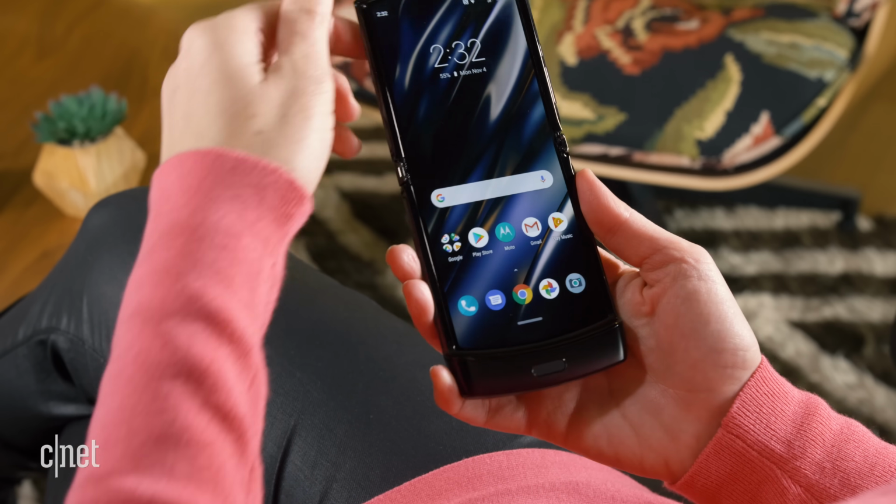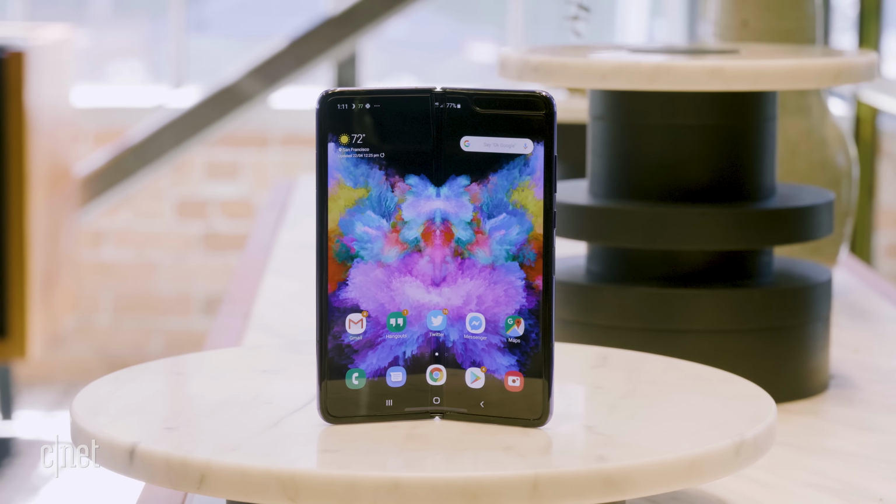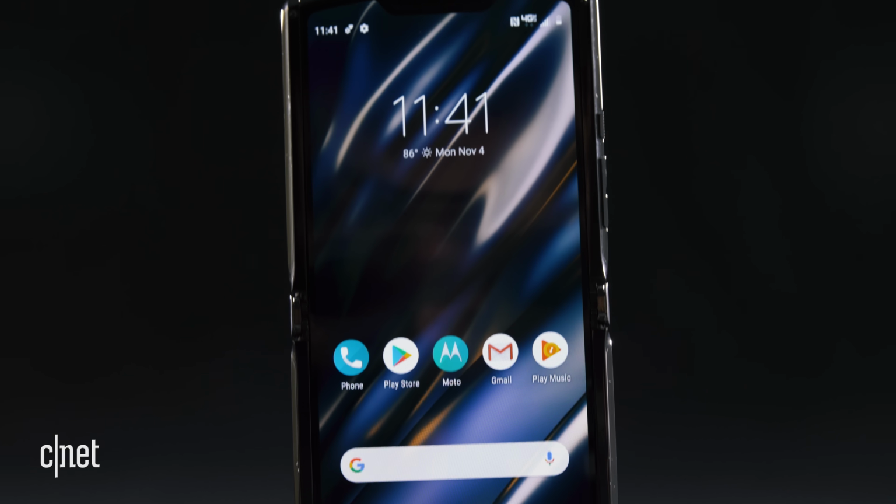Maybe that isn't totally fair because we are comparing the Galaxy Fold to the Motorola Razr, and that question just comes down to portability or big screen plus all of the extras. At this point, all we can really do is compare the phones side by side, plus my first impressions of the Motorola Razr. But I already know what I think. I want to hear what you think.